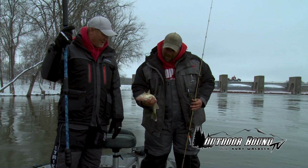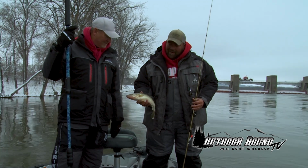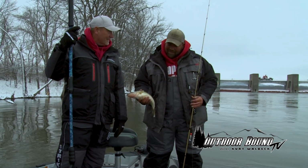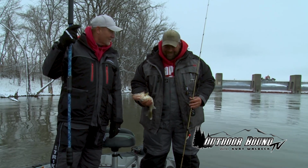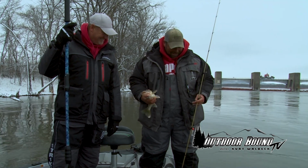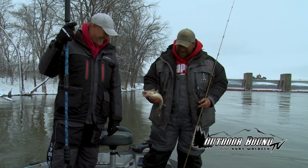Yeah, because someday in the summer they get so vivid and beautiful gold color, and right now they're just kind of not much color to them. They look like they've been sitting on the ice for a couple weeks. They haven't seen the sun, just like anybody else that hasn't seen the sun. That's right. Need a tan. Nice fish.